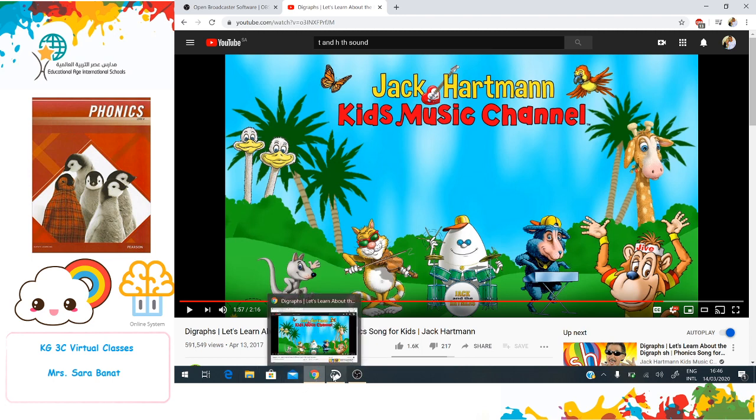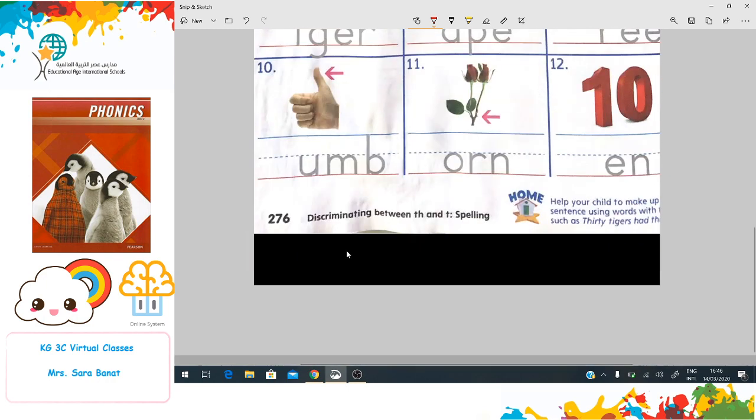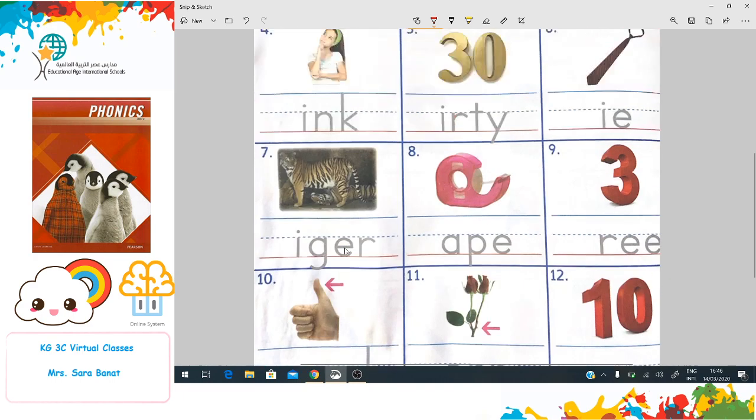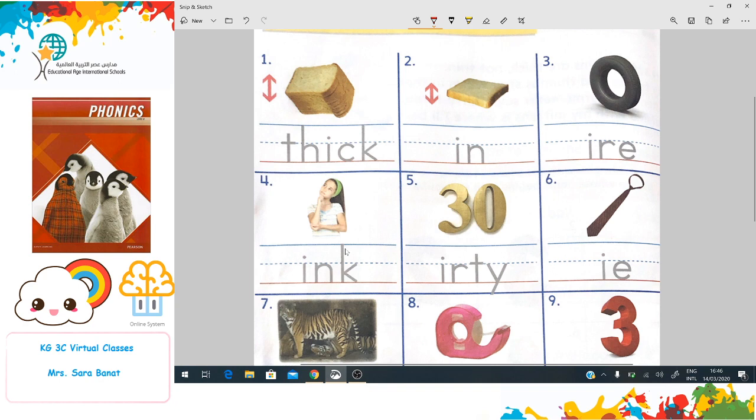So for now, let's start talking about our page today. Today we're gonna start with page number 276. I want everyone to open the page and get ready for working. Okay, let's start. We will print out T or Th in each blank according to the picture that we have. What can you see in the first picture here?